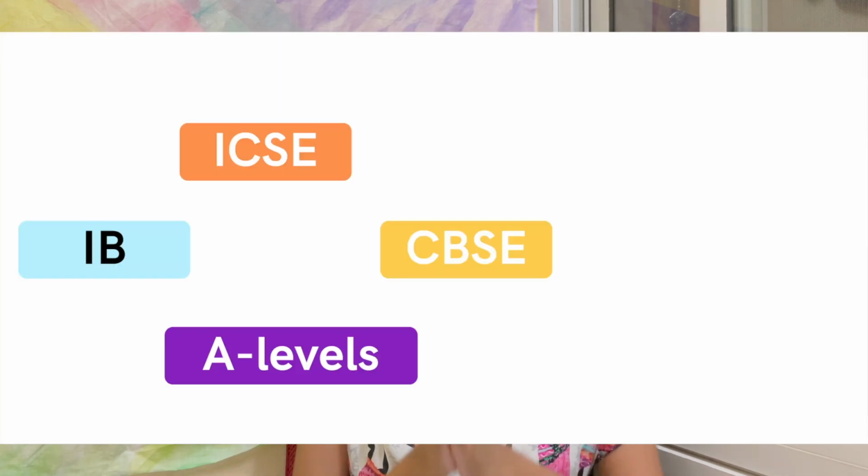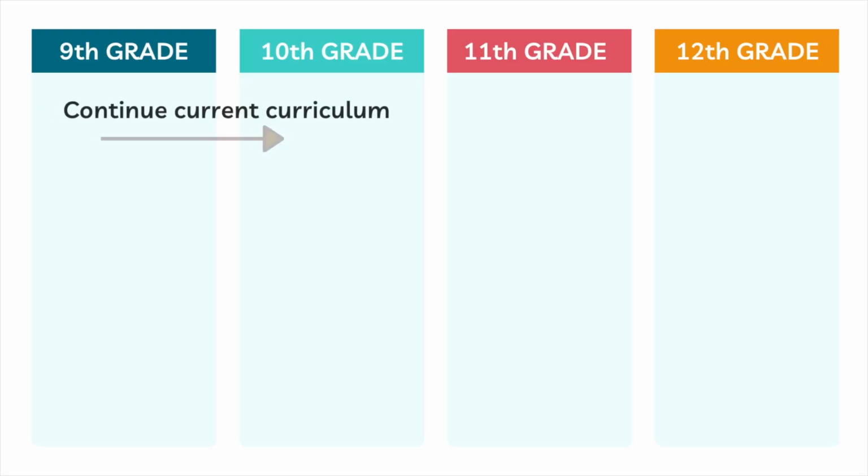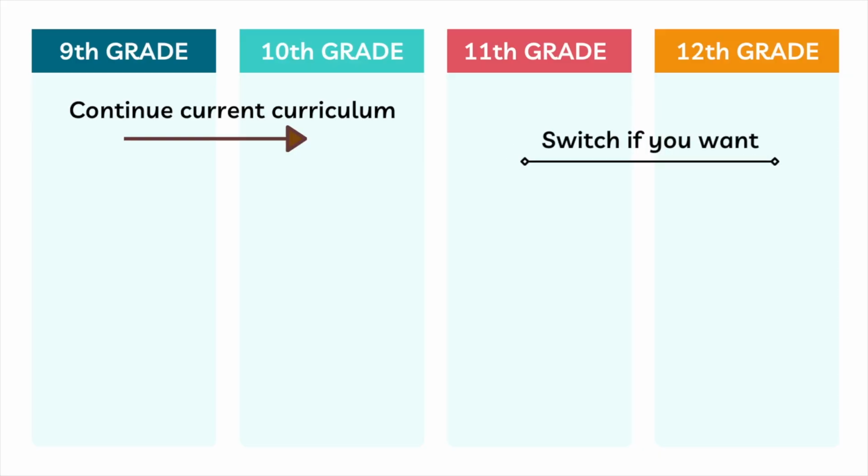Now, I know that curriculum is a concern for a lot of people, so let me tell you this. People from every kind of curriculum every single year get into Ivy League universities. So you should pick the one that feels the best fit for you. In 9th and 10th grade, it's best to continue with the curriculum that you've been following since before the 8th grade. But if you do want to make a switch, I personally think that 11th grade is a great time.